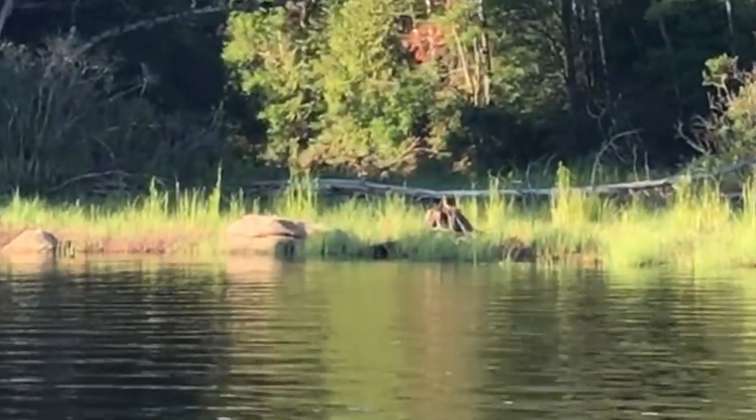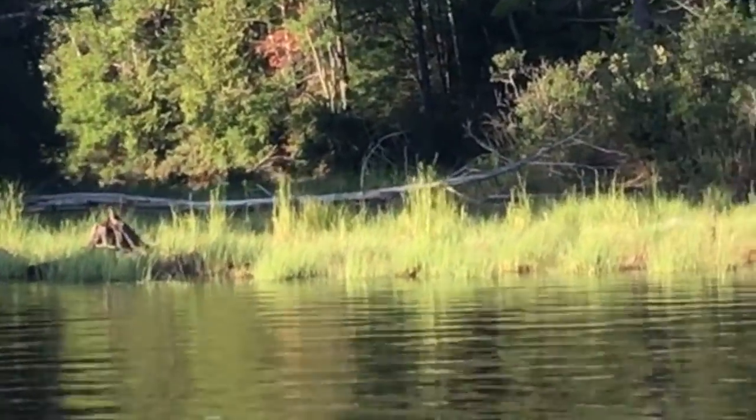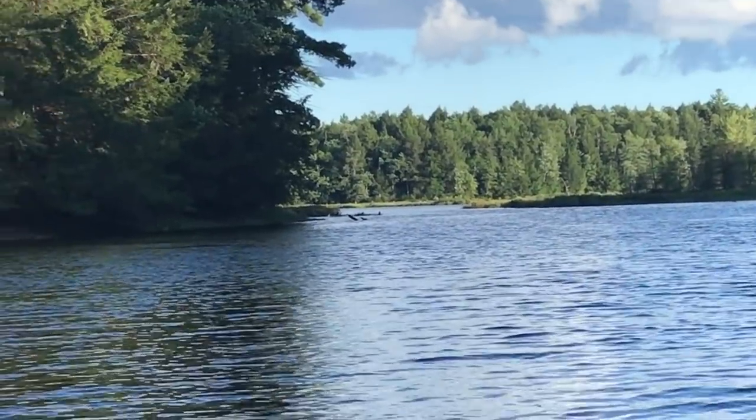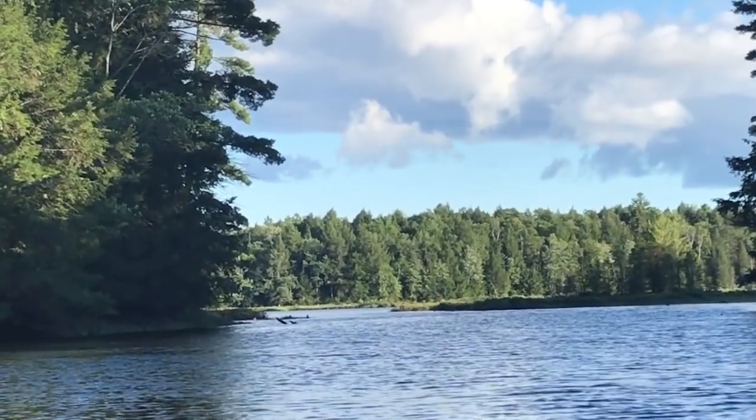Beautiful heron just sitting there. Just took off. I seem to be chasing the heron, not on purpose. He's going towards where my campsite is, I think. So that's cool.